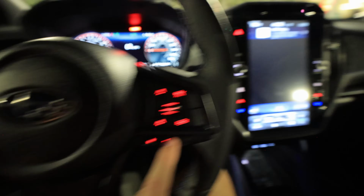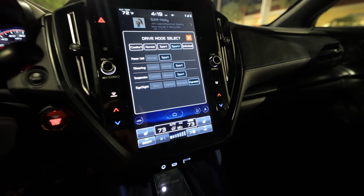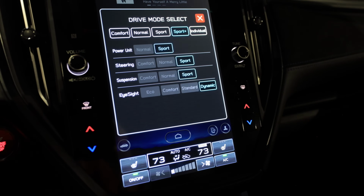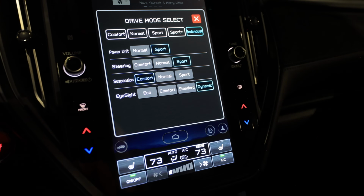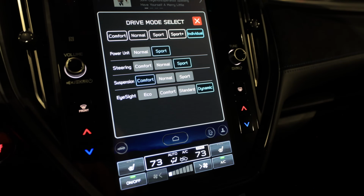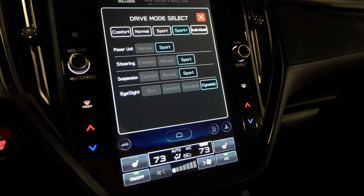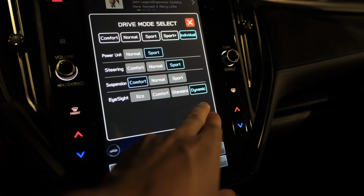All right, whenever you start the car, it's always in sport mode, and we have 5 different modes here, if I remember right, which they come up here, and you can see how each of them is tuned. So sport is default. I put it in individual. I like the more aggressive throttle response. I like the sportiest steering. I like the comfort suspension. Let's get back to it. And I like the most relaxed EyeSight.